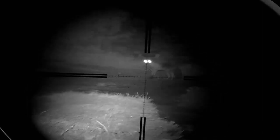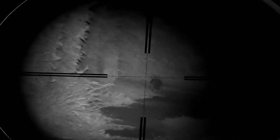This is just over 100 yards. So for me, I don't think it'd be right to shoot it. I want it to be a lot closer.